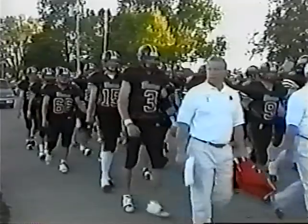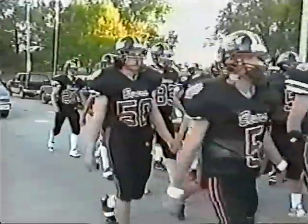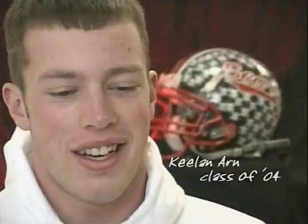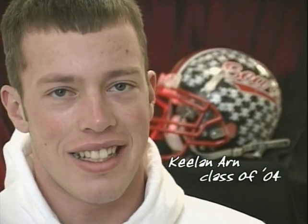Bob Cummings was a player at Iowa, and he came over to Iowa as their head coach. And I know other college coaches do the same thing. They'll have their teams walk through the crowd, and it kind of gets them excited, and you really have a feeling of unity. The walk down the street, down to the field, it just gets you up for the game.